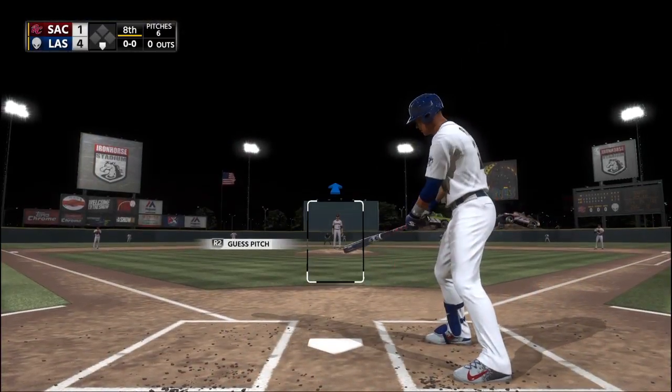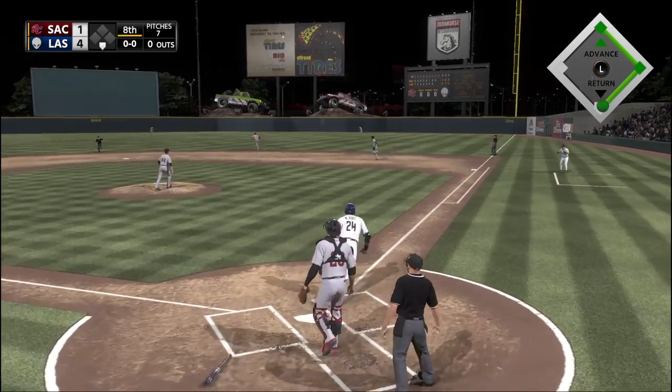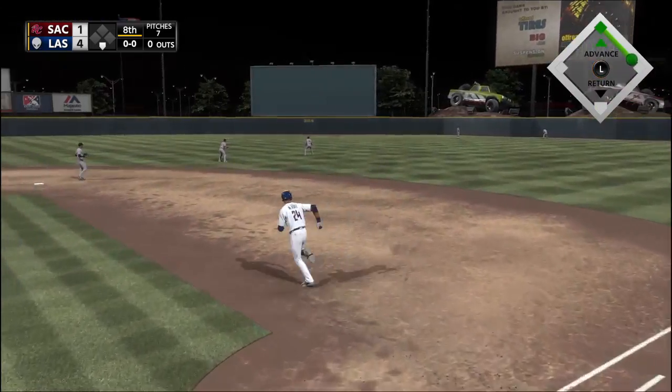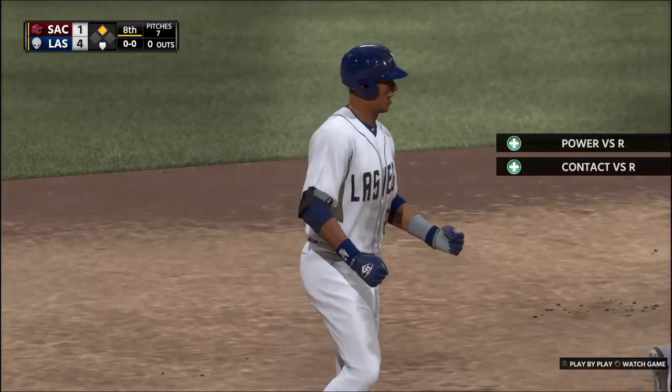Digging in the switch hitter, Alvaro Ruiz. He'll get things started now in the bottom of inning number 8. He's ready. Here's the first offering. There's a drive out toward the alley in right center. Around first, he's digging for second. And he is into second with a double, his third hit of the night.